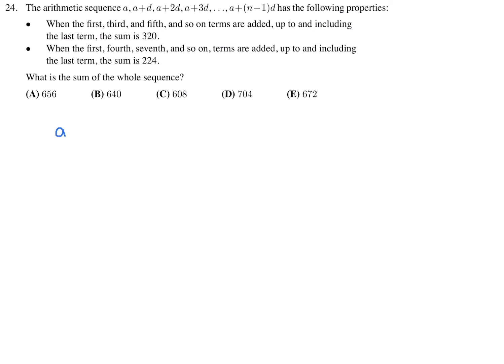So we have a plus d, a plus 2d, and so on, a plus 3d, all the way up until we get to the final term, which is a plus n minus 1d. And this has n terms. We don't know the value of n, so we have to make some decisions later on as to what n could be in terms of being even, being odd, divisible by 2, divisible by 3, and so on.